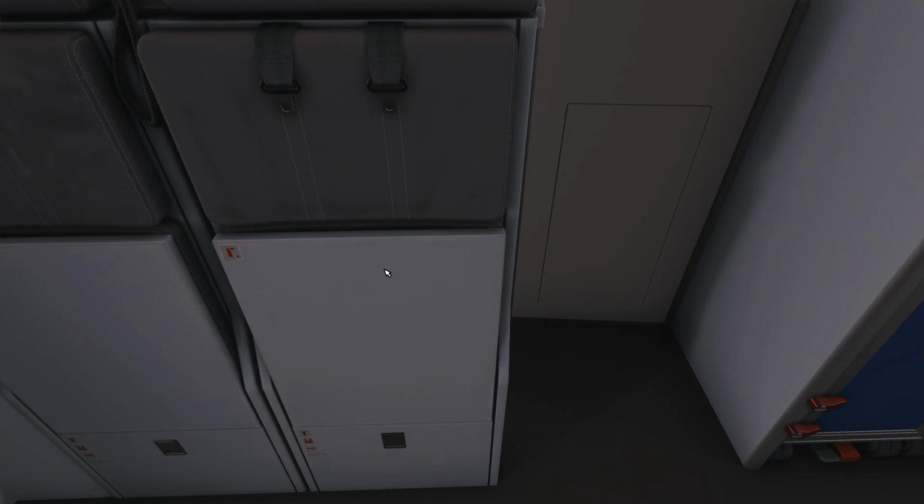Do the takeoff config check. There we go, just waiting for the cabin. Again, same as previous video, forgive me. I have got new rudder pedals which I'm still getting very much used to, and I cannot steer aircraft on the ground with it, so forgive me for that.